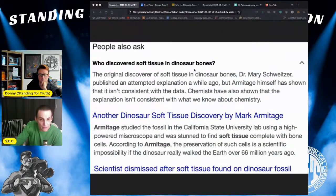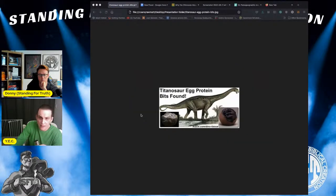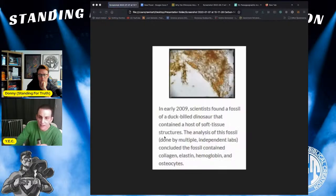Well, the one who discovered dinosaur soft tissue is Mary Schweitzer. He was right behind her and showed that the data isn't consistent, and he lost his job because of it. He's studied it for a very long time. And we found it in dinosaur soft tissue and T. rex. We found it in eggs. We find it in hadrosaurs, duck-billed dinosaurs. We found it in fish. And guess what, everyone?